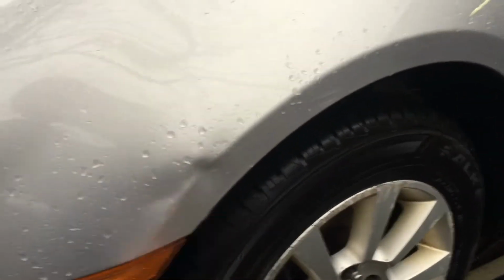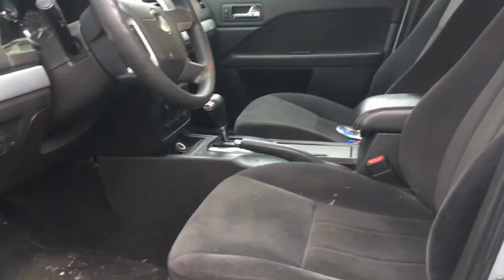I knew about this. I knew there's some scratches, but I didn't see the dents in the picture. Silver car, you can hide a lot of stuff in pictures. There's a couple dents in the door. It's good vacuum, but it's a pretty decent looking car.